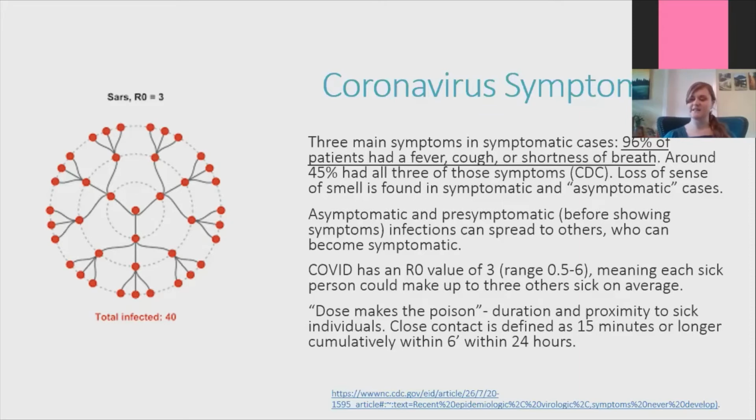And again, this is something that can have a range based on a lot of factors. But that means for every one person who gets COVID-19 without taking those distancing, those masking, the other precautions, they're going to get 3 other people sick. And then in turn, those people will get 3 other people sick. And in just 4 generations from the original sick person, you could have 40 people infected.